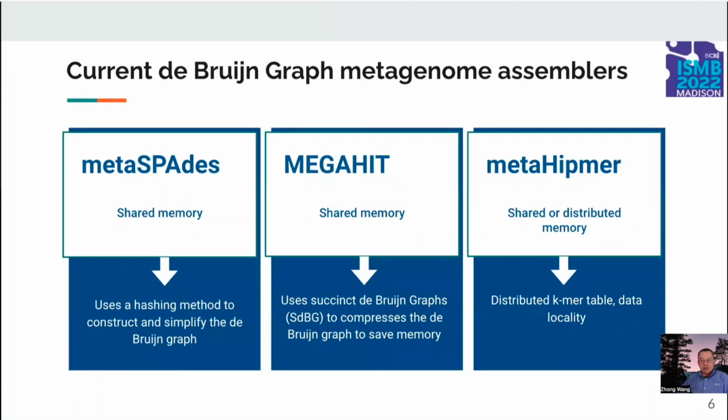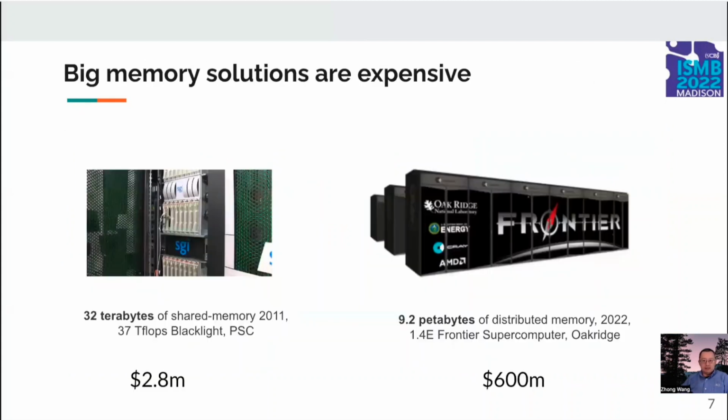There are many metagenome assemblers, but few can assemble terabyte scale projects. Here is a list of the three most common assemblers, all based on different graphs. They each use a combination of some strategies we mentioned in the previous slides to achieve scalability. MetaSPAdes and MEGAHIT take advantage of big shared memory, while MetaHipMer can use both shared memory and distributed memory architectures.